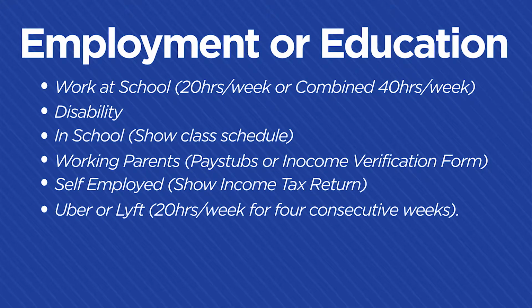For those in school, just provide your current class schedule showing credit hours, days and times of classes, and make sure it's from the current semester when you're submitting your application. Make sure it is on letterhead from your accredited university or institution.